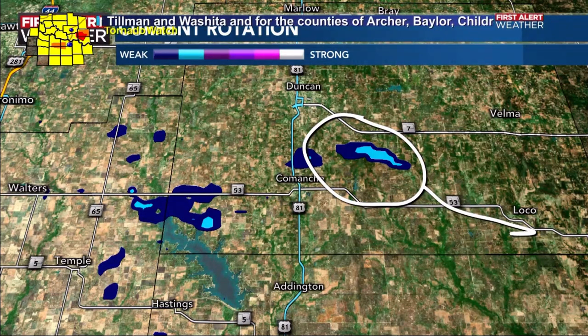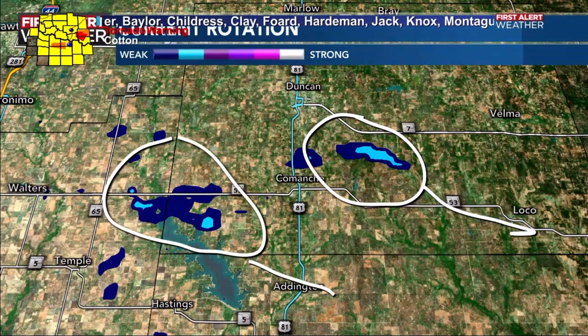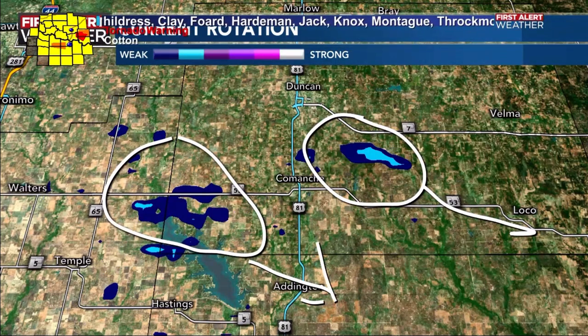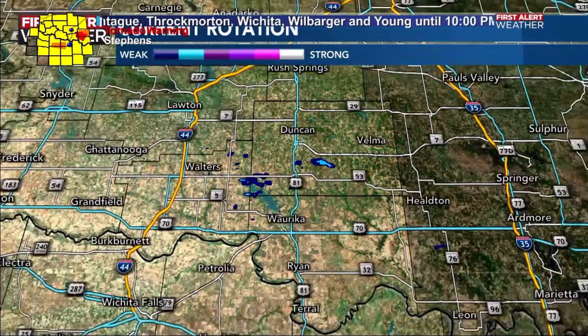If you live south and east of the Comanche Duncan area, this rotation is still staying together, as well as this rotation moving south and east towards Addington, and overall just moving towards the south and east direction of Stevens and the counties down here in southwestern Oklahoma.